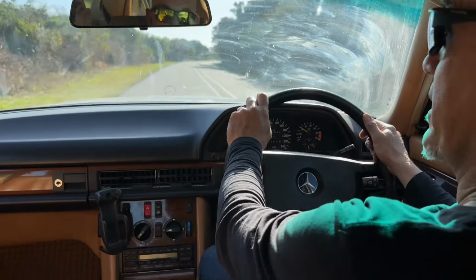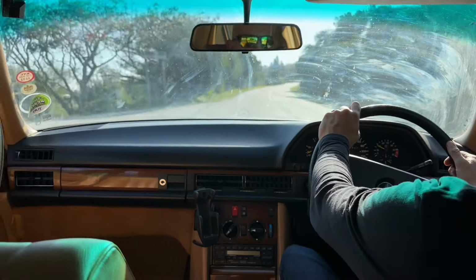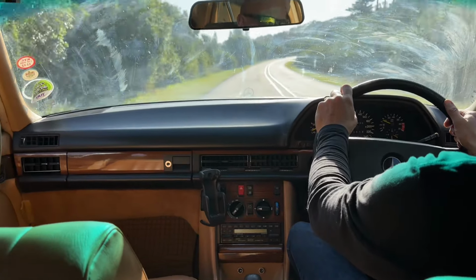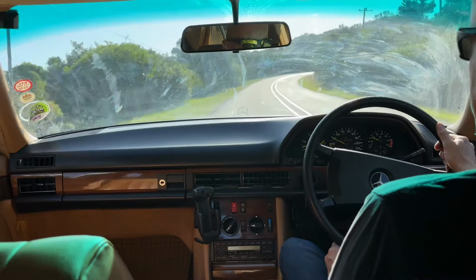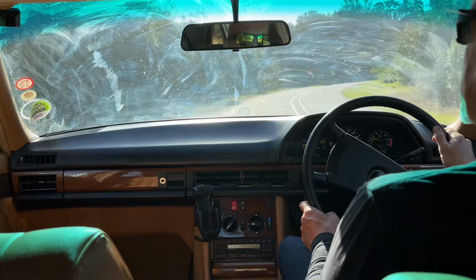But yeah, it drives very nicely, Bella. How was your consumption coming through? It used about half a tank. Okay. Yeah, 200 Ks, half a tank. But you didn't fill up or anything, you're going by the gauge? Yeah.